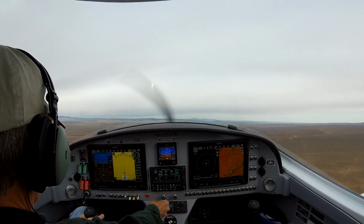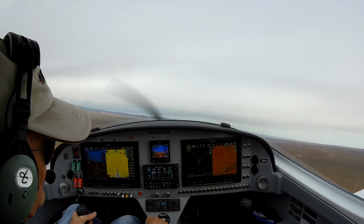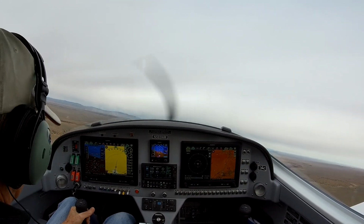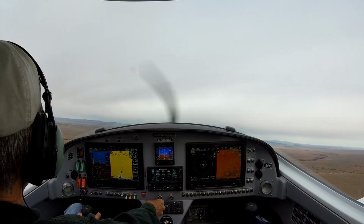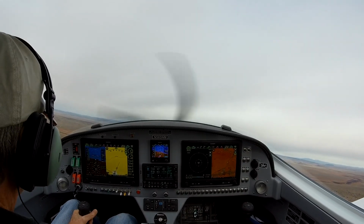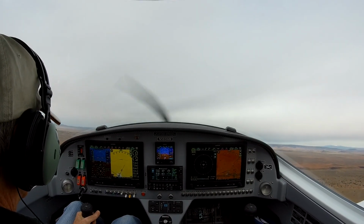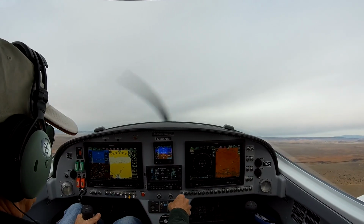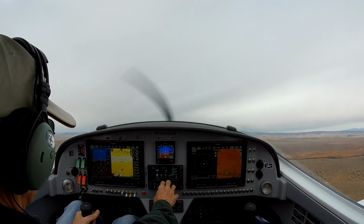We can turn out here. The only reason I'm doing this is just to give me a little more time to set up everything for Albuquerque. I'll get up to altitude, make it easier on the way back. I'll have more time to show the other camera if you're interested. Doesn't get up to 7,500 feet, we'll head back. And I'll go ahead and load an approach for Albuquerque.